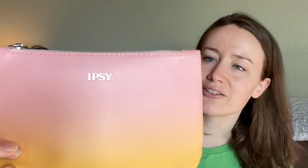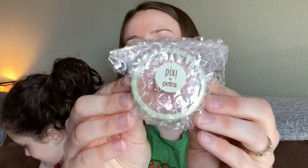Here is the bag. Cute! So it's like a little sunset bag. We took everything out to show you the inside of the bag. Okay, so it's a nice yellow interior. Cute! We have a little bubble wrapped item from Pixie by Petra, and it looks like a blush, which you guys know I love some blush. So this is the Fresh Face Blush in Beach Rose. Let's get the little wrapping off so we can swatch it.